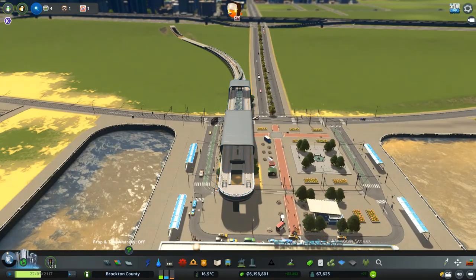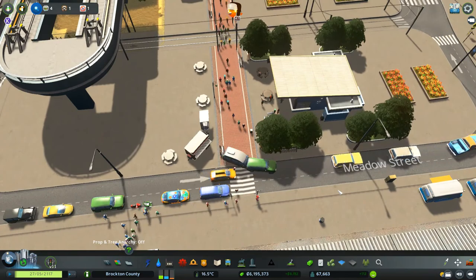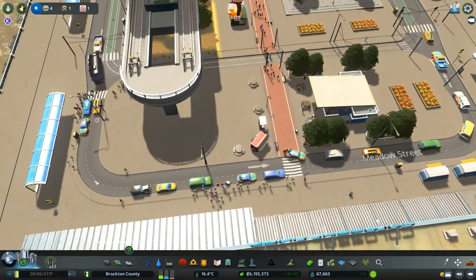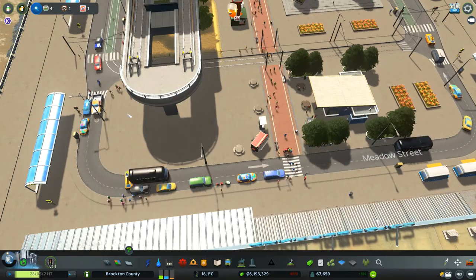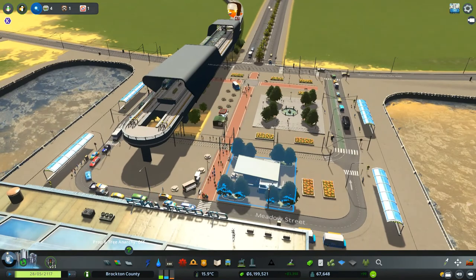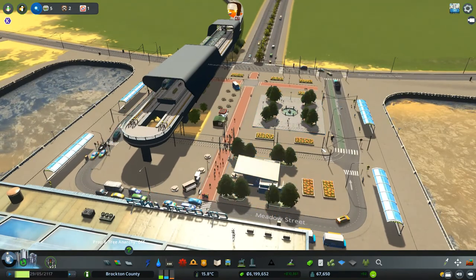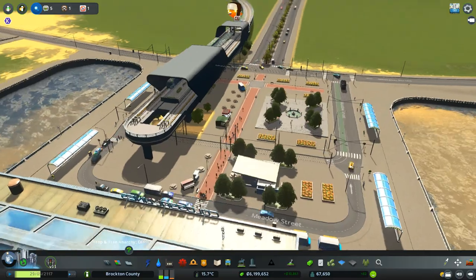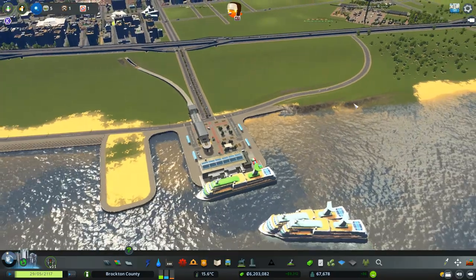It's not really too many backups, but there's tons of people waiting over here. There's people parked, their little kiss and ride kind of deal. I really like how this turned out. I think it works really nicely. It's got an info booth for maybe getting your tickets for everything, some food, some nice places to walk around. But we didn't really build up the quay this way.